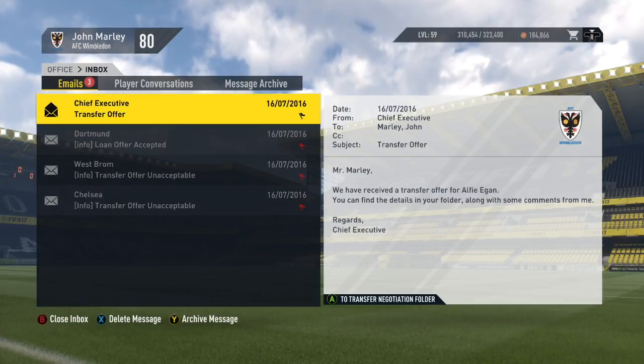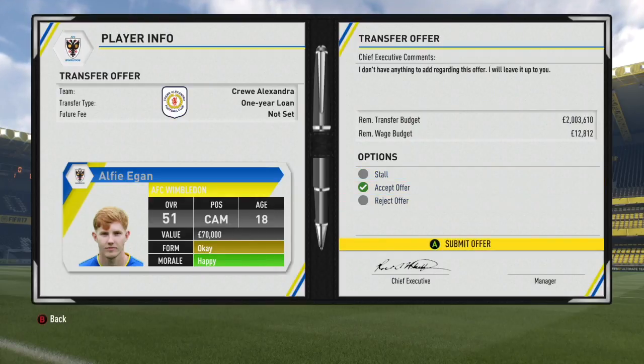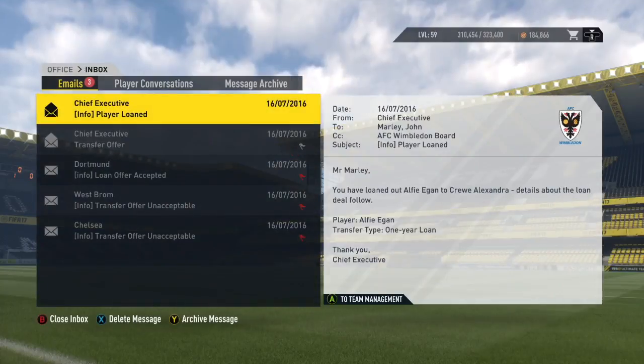Okay, we've got a couple of transfers here. We've got a transfer for Alfie Egan, who we're looking to loan out. He's going to go to Crewe Alexandra for 1 year. Pack your bags, Alfie, you're on your way to Crewe.